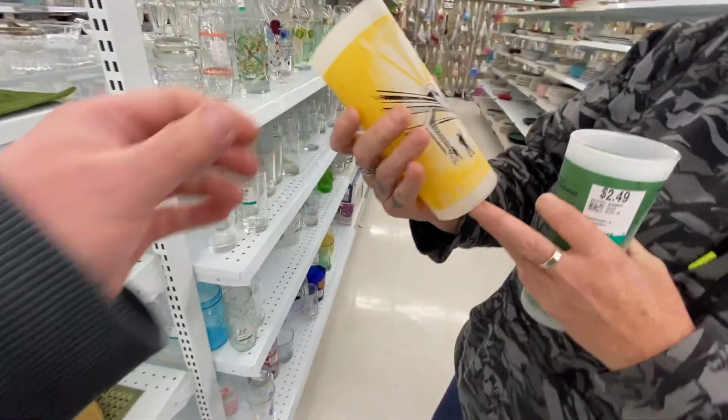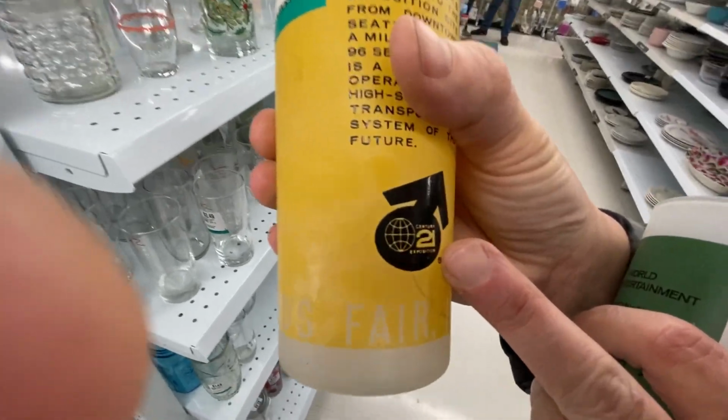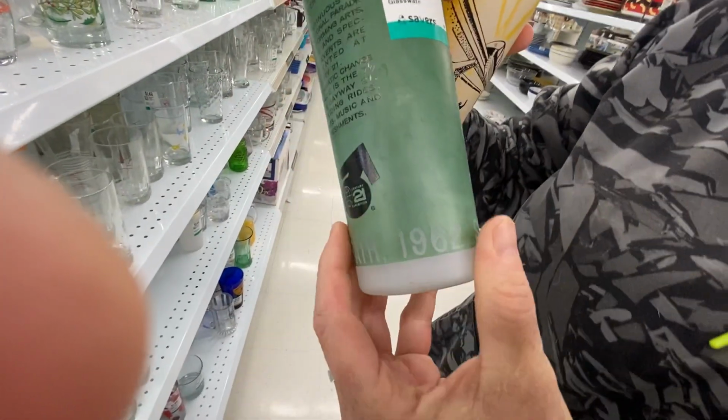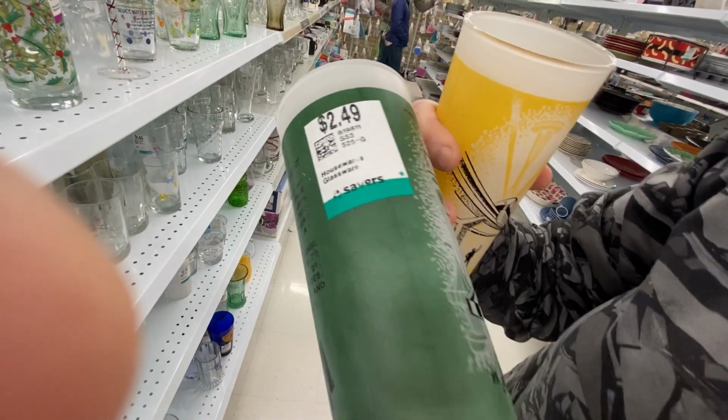Dawn with the great eye. These appear to be from the 1960s. They're from Seattle Exposition, I think it is, or the Seattle World's Fair. Really neat. I love the vibe of them. These will probably go in our Etsy store where we can get a little bit of a premium.